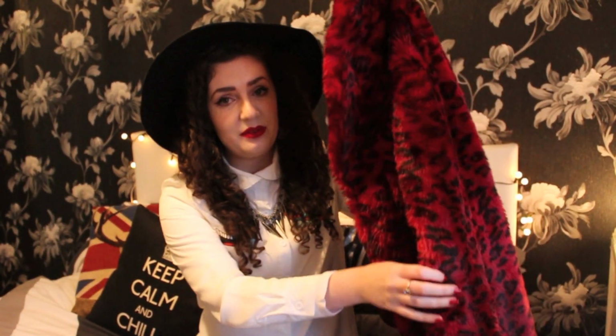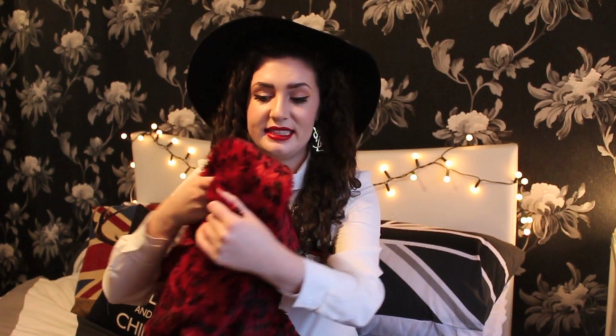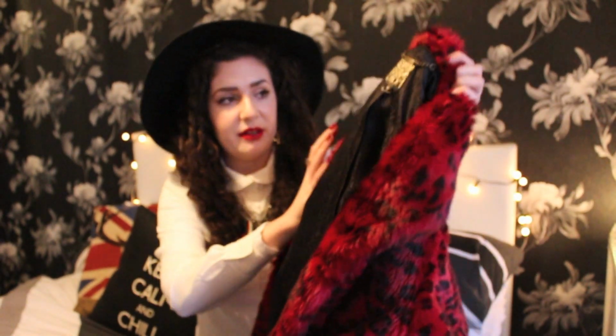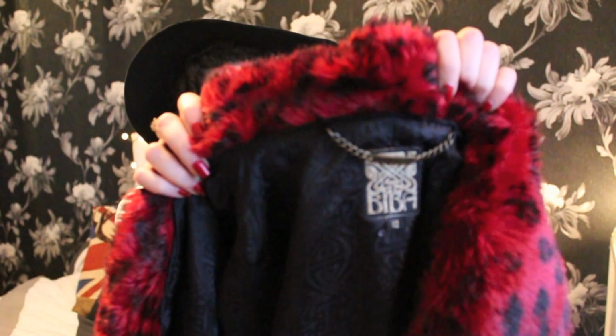I went back and bought this gorgeous faux fur red leopard print coat for myself. This is definitely my favourite coat of 2013. I'm not gonna lie, it was a bit pricey, but I did pick it up in a sale, so it wasn't as bad as it could have been. But basically, it's so warm. It's lined with the Biba logo, and it's just an absolutely gorgeous addition to my wardrobe.